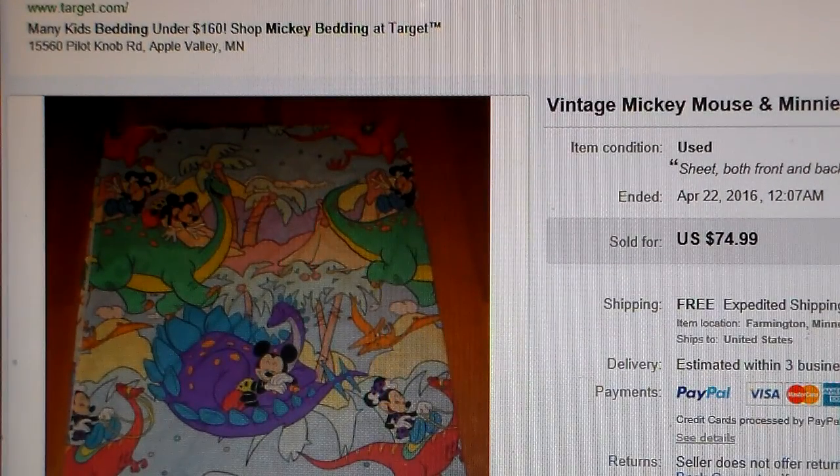Okay, here's my infamous old bed sheet, and I know that vintage Mickey and Minnie Mouse sell, and this was prehistoric dinosaur. You see Mickey napping in a dinosaur and the cute images. I looked it up. There were none listed, but 2 had sold recently, and they were between $50 and $100 for those sheets. So I picked that up for about $3.50, and within a couple days sold it for $75.